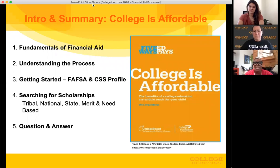I think in terms of thinking about financial aid, one thing I always want my families to walk away with is the understanding that college is affordable. That's probably one of the biggest fears and anxieties for families, that it's out of their reach because of price tag. And so we want to start out immediately by just saying, breathe, college is affordable. And we're going to walk you through the ways in which that can become, and it will become, a reality for you and your family.